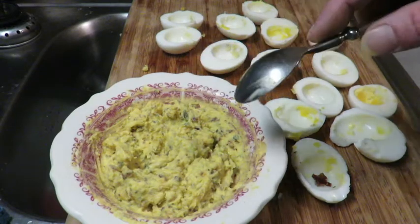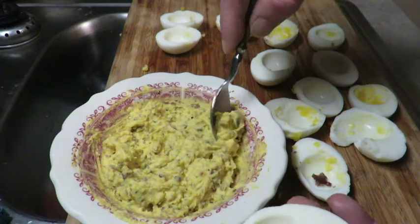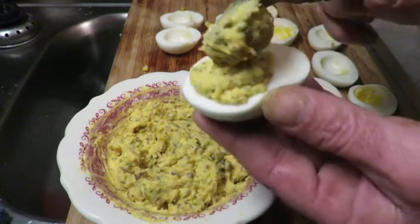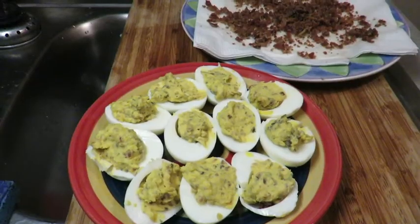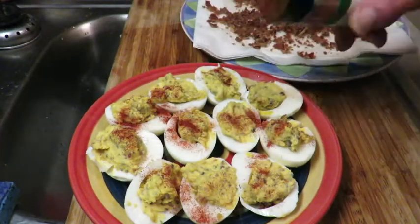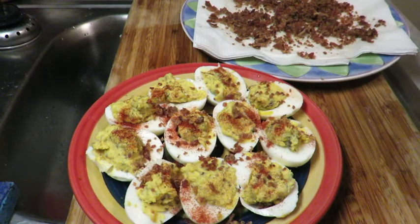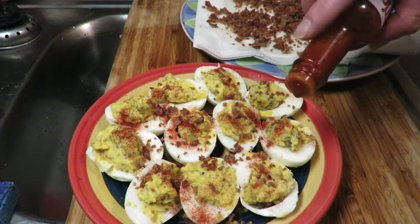So really, you can add whatever you want. You can put in some garlic. I actually added a little extra, a little bit of turmeric in there, and just a drop of hot sauce. And we're just going to load these right up. Put them on a plate. So I really load them up. In the end, just put a little bit of paprika on here. You can do whatever you want. And put a little bit more of these bacon bits just as a dressing over the top. And I prefer hot sauce, so we're going to put a little drop on top.